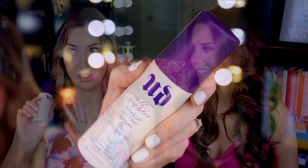So I have one more. This is the Urban Decay All Nighter Makeup Setting Spray. I've just been using it a lot lately. It's one of those products that's just going to lock everything on your face. It's a good staple, especially when I'm coming from not colder climates. It's not really cold like Ontario, Canada, but very hot and sweltering out. So this is a really good one to keep your makeup on. I like that one a lot.